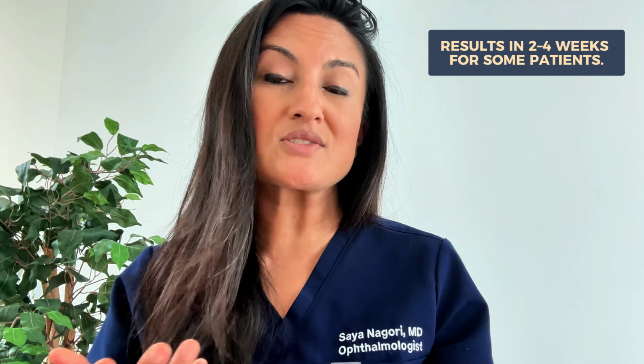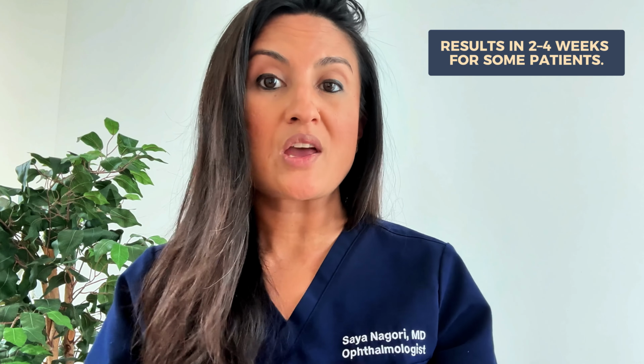One of the downsides is that you do have to take the drops 4 times a day, which can be a lot for people who are already using artificial tears and other dry eye treatment. The upside is that you can start seeing results in 2 to 4 weeks. For some patients, this drop, again, may not be covered by insurance, so be sure to check on that as well.